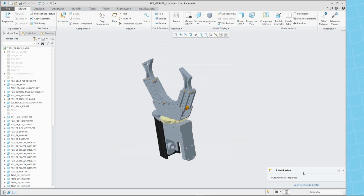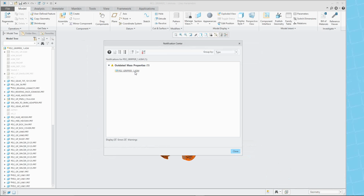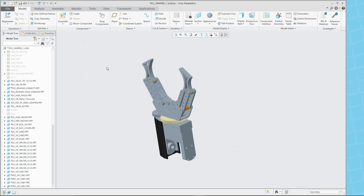Now it's calculating mass properties. Instead of getting the stoplight, I'll get a notification. Now I'll get this pop-up. The only reason it's still on the screen is because my mouse is on it. The way this is currently set up, the notification will come up and then it'll fade away from the screen, and then it'll simply give me the notification here. So I can come over here and see, okay, out of date mass properties: the gripper itself is currently out of date. The mass properties haven't been calculated yet.